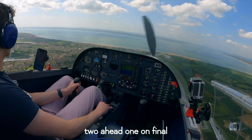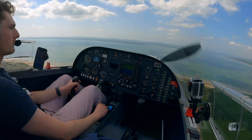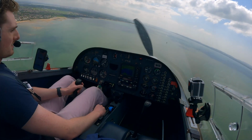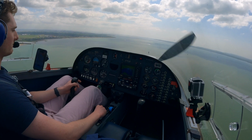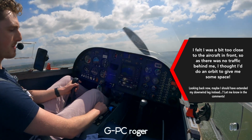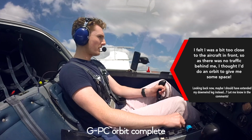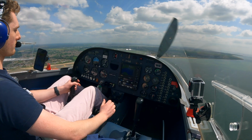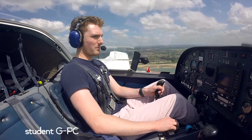Student Golf Papa Charlie, downwind runway 05, to land. Golf Papa Charlie, roger, two ahead, one on final, one on base, report final in turn. Visual traffic, we'll report final. Alpha Yankee, final, land, runway 05, visual one off. Golf Alpha Yankee, runway 05, no discretion, surface wind 210 degrees 3 knots, a bit of a sea breeze catching in now. Golf Alpha Yankee, we'll go. Golf Papa Charlie, orbiting to the right. Golf Papa Charlie, roger. Golf Papa Charlie, orbit complete. About 10 final for runway 05 to land. Golf Papa Charlie, runway 05, no discretion, surface wind 230 degrees 4 knots, a bit of a tailwind of 2 knots. Landing is runway 05, Golf Papa Charlie.